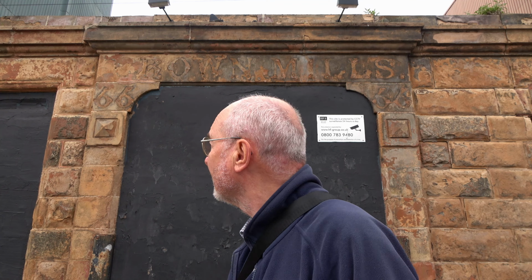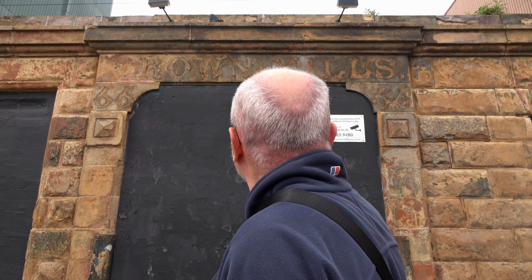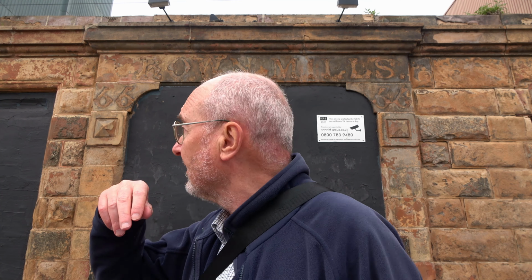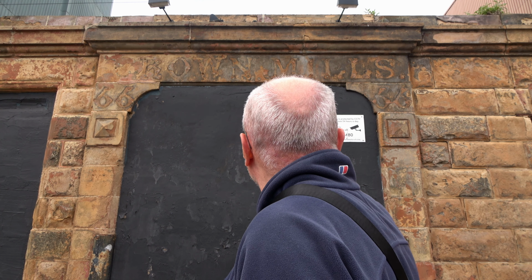Once the entrance to the Crown Flour Mills, which was clearly at number 66 Washington Street. Just looking at that, I think there used to be metal letters attached to that. They've obviously gone, and what we're seeing is just some kind of remnant of them being there. As I say, I only noticed this about a week or so ago.